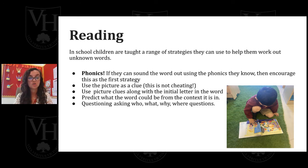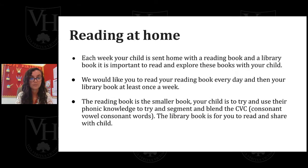We also encourage the children to look at the picture. I know some of you may think that's cheating, but it's a really good way for the children to develop their understanding skills and their inference skills, to understand what is happening in the picture. Can they predict what is going on in the picture? Can they look at the characters? Can they name them? So we always encourage the children to use the picture as a clue, and to predict what they think is going to happen, and then always by asking the children questions. Who is this? What are they doing? Why do you think he's sad? Why do you think he's happy? All those questions will support your child's reading at home.